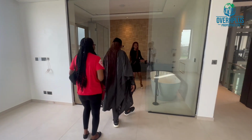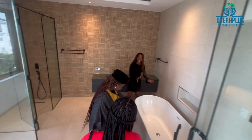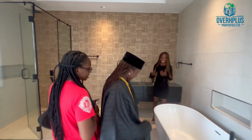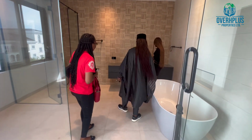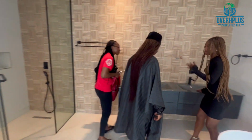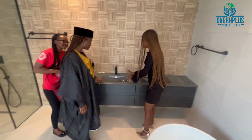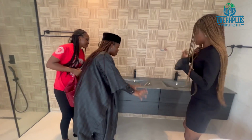You have this bathtub. You and your wife can just sit in here, have a bath, relax. And of course, you have this wash and basin here. It's unique. All these things here are imported, you can see. So it's very, very unique.